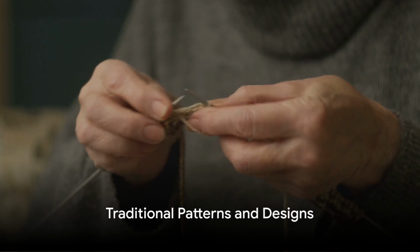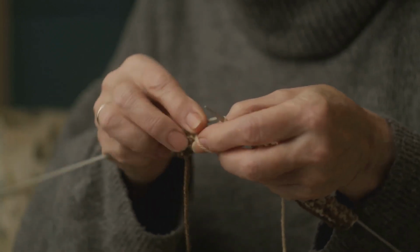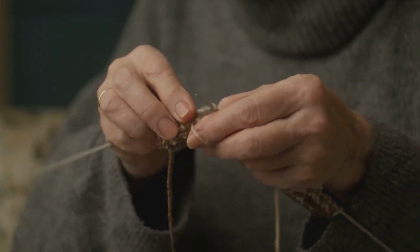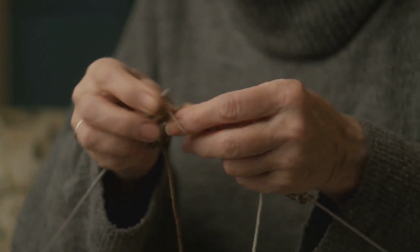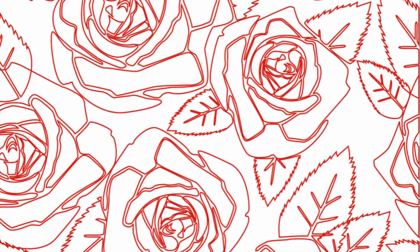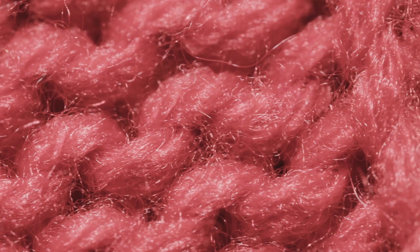Patterns and designs are the heart of Norwegian knitting. They are the visual language that knitters use to tell stories, express emotions, and share a part of their rich cultural heritage. Let's delve into the world of these intriguing patterns that are as beautiful as they are meaningful. Norwegian knitting is synonymous with intricate patterns that sing of history and tradition.